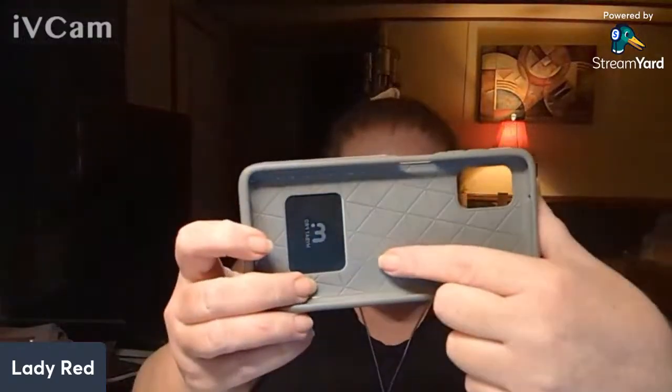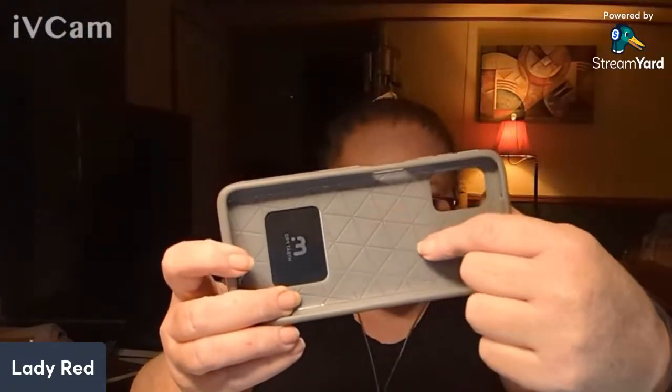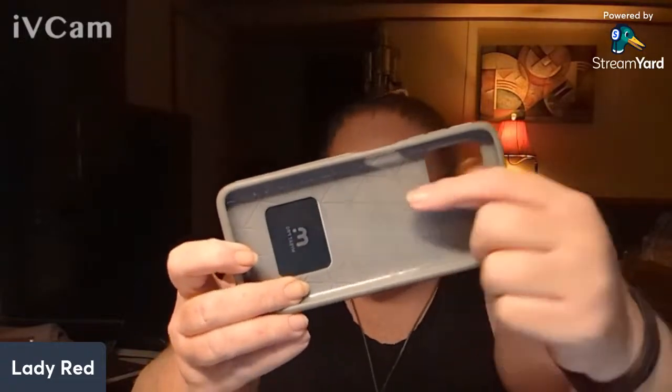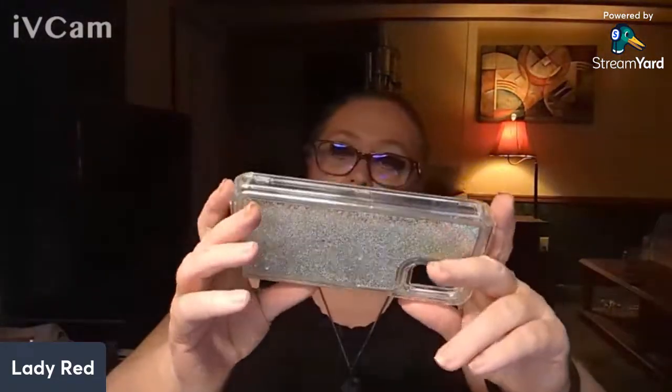But this, on the other hand, came from the Cricket store. Hard shell. And look on the inside of it. You see this? This helps with shock absorption. This is just a store brand. This is MyBat that makes these. You'll find these in a lot of Cricket stores. And this one is another one. This is a tough case. It's got glitter in it because I like glitter.